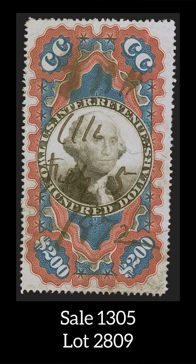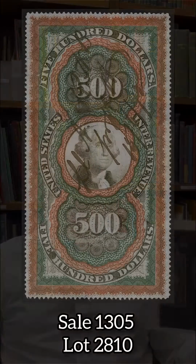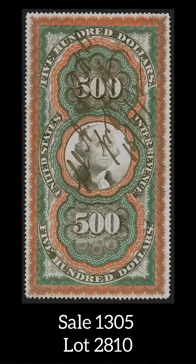But the two most beautiful of the three we're talking about are called the Persian rugs. They were issued after the one I just showed, and they are the small and the large Persian rug. This is the small one, which is a $200 stamp and is very scarce, difficult to come by, and spectacular with its engraving. And then the granddaddy of the high value revenues is the $500 Persian rug. And I think it's safe to say there's nothing else like this.